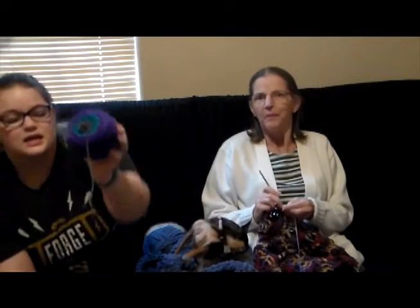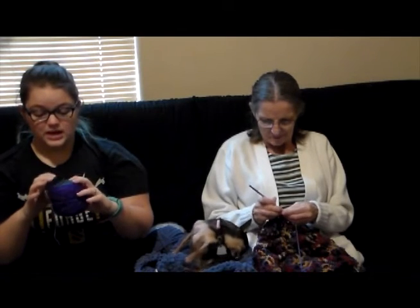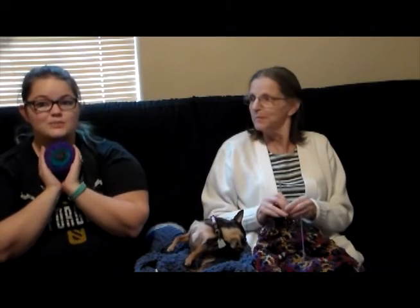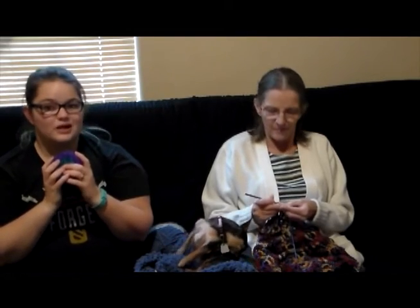Let's see if I can hold that up there a little bit. This is a gradient dye from Rachel, who is Love Knots on Ravelry and Etsy. Her yarn is awesome, and it is a gray to teal to purple gradient on sparkle, because sparkle is awesome. I haven't quite figured out what this is going to be, but I know it's going to be a shawl. I just haven't figured out which shawl.